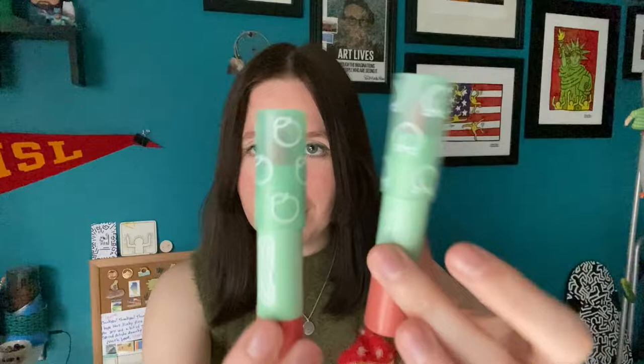And last but not least, I have the peach and the orange. And I think the lip tints are my favorite, just packaging and just use-wise. I just think they're so cute. So these are kind of another more neutral brown orangey color as well. I'm a little disappointed they didn't try to go for a green lipstick for the pear, but that's okay.